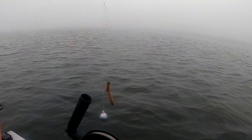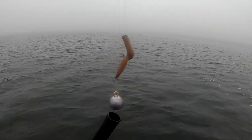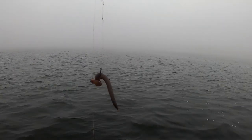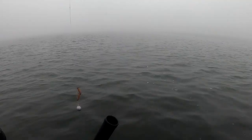Yep. All right guys, so we're using a light tackle setup. We got a 3/4 ounce cannonball sinker on the bottom, then using a 2-hook rig. And we're gonna start with night crawlers. They're on size 4 mosquito hooks. But we got a tandem setup, giving them a big offering on top, smaller offering on the bottom. And we're just gonna drop that to the bottom and kind of give a little shake and wait for them to hit.